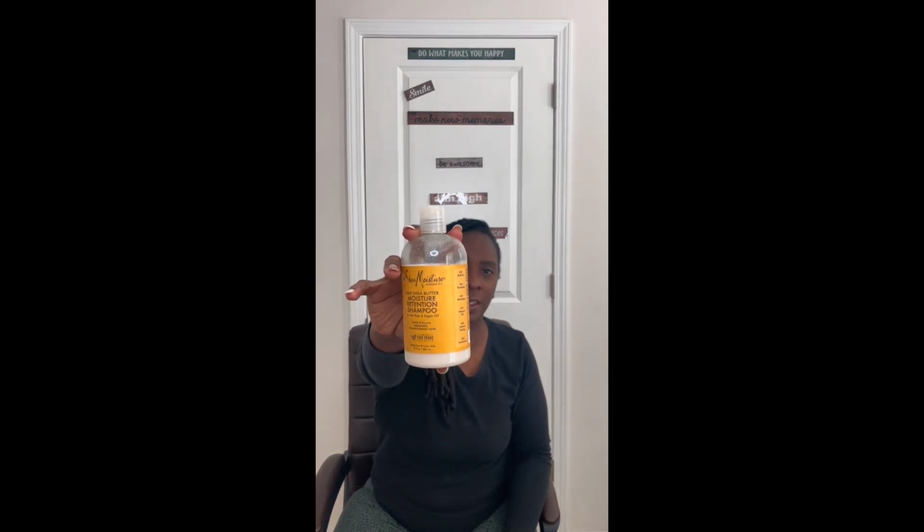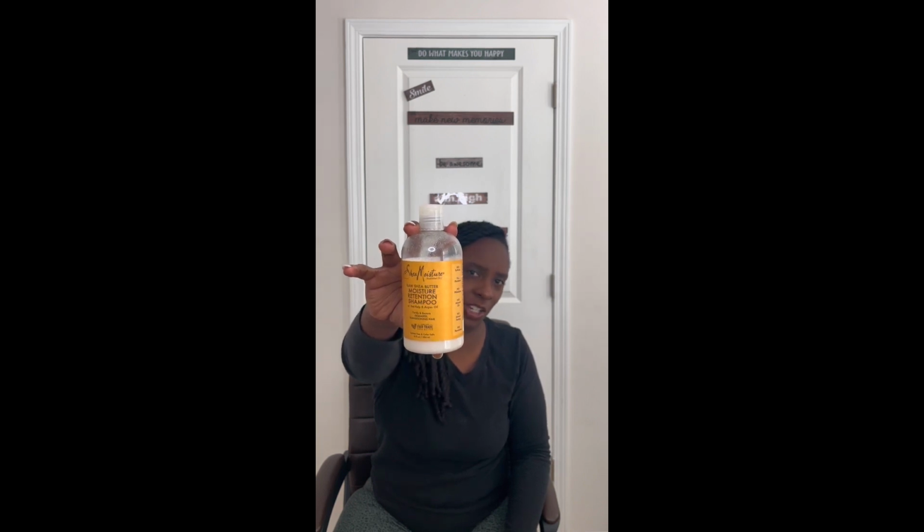So I don't necessarily only use it for shampoo, but it's really good and it's a really great investment. So after I do my clarifying shampoo, then I come in with this. Okay, I'll make sure I post a picture. And this is the Raw Shea Butter Moisture Retention Shampoo with sea kelp and argan oil.